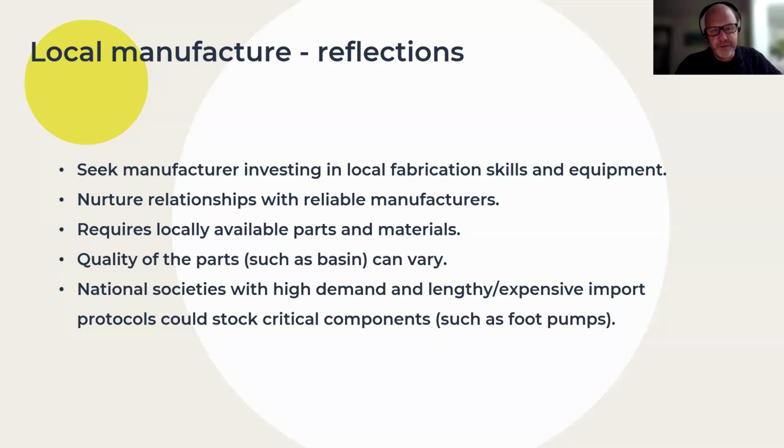you're seeking a manufacturer who invests in local fabrication skills and equipment, so it supports local enterprise. It nurtures relationships with reliable manufacturers, and it does rely on locally available parts and materials. So we design the unit so that the components are relatively readily available, and anything that isn't readily available can be sent from elsewhere. So that was a reflection.